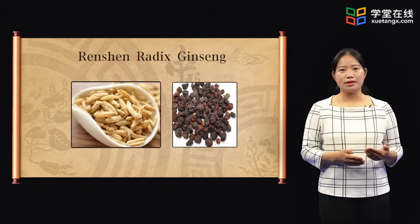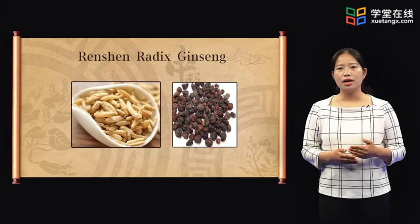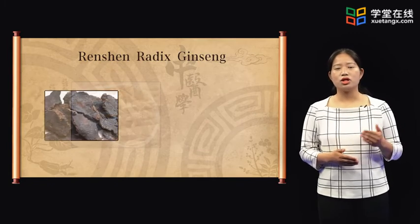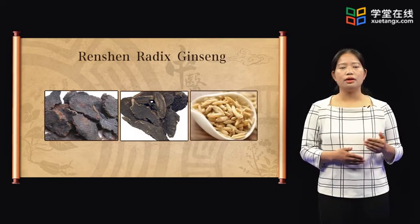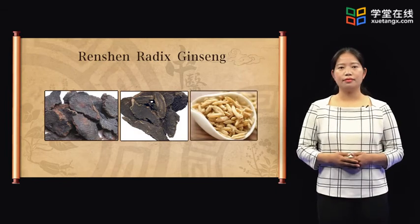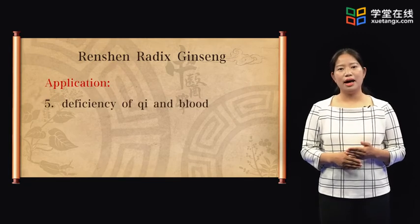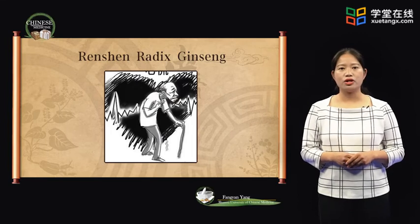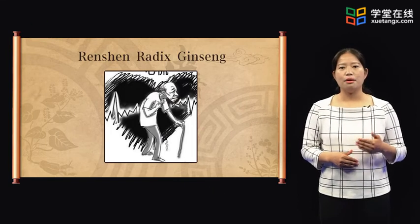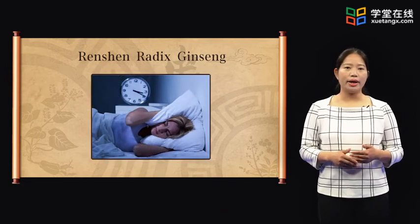For diabetes with thirst and frequent micturition, it is usually used together with Sheng Di Huang, Xuan Shen, Mai Men Dong, and Tianhua Fen. It is applied for deficiency of qi and blood, resulting in failure of the heart to nourish, manifested as palpitation, amnesia, insomnia, or weakness.